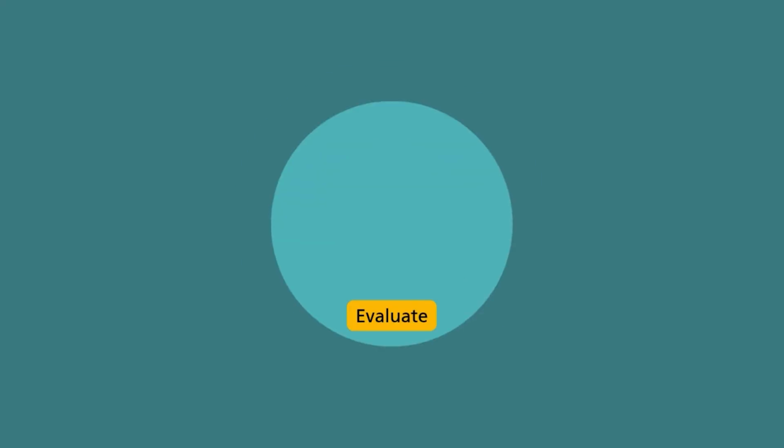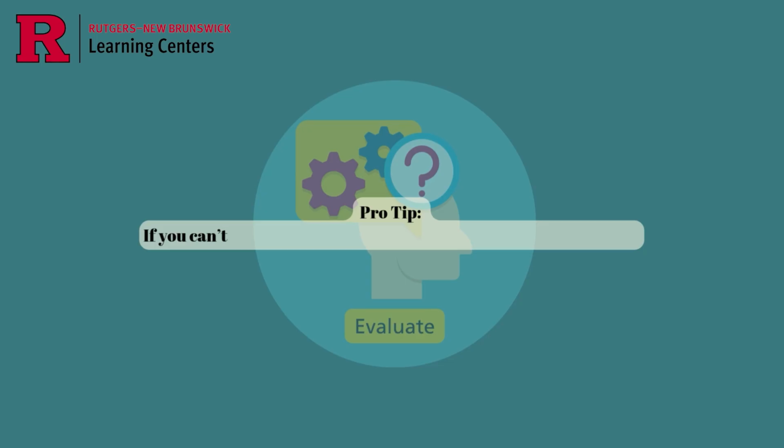Finally, evaluate. Check in with yourself. Ask yourself, can you explain it? Could you teach it to somebody else? What still needs work? Use quizzes, practice exams, assignments, even your own reflection as feedback. Pro tip: if you can't explain it clearly, you probably don't fully grasp it yet. That's your cue to go back and review.